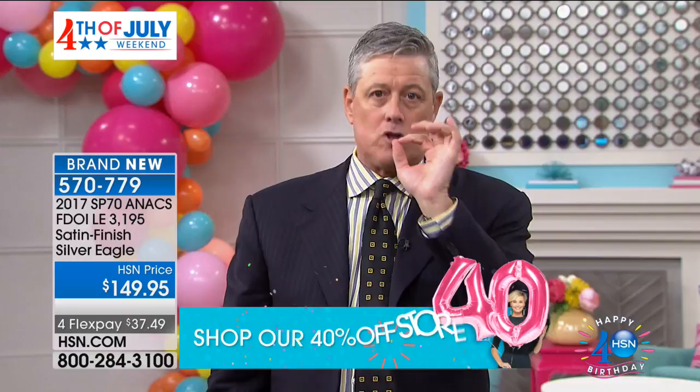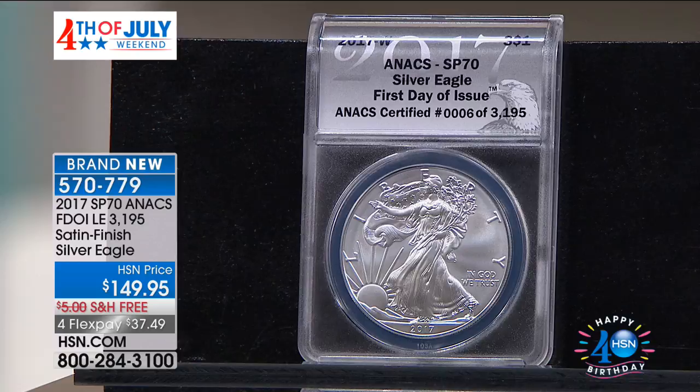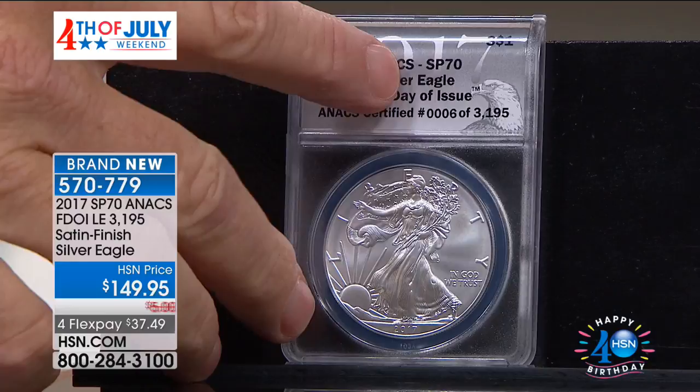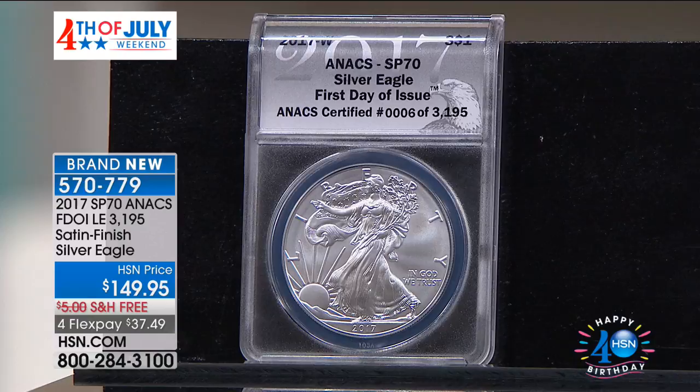All of a sudden now, certified modern issue coins are the backbone of the hobby. I've been selling certified modern issue coins longer than anybody else on the planet. And I've been selling them here contiguously for the better part of two decades now. That's incredible. So when the very first satin finished American Silver Eagle came out in 2006, the first day of issue coin, I was here at HSN selling it. Now fast forward to 2017, and I can tell you the 2006, 7 and 8, those are all sold out limited editions.